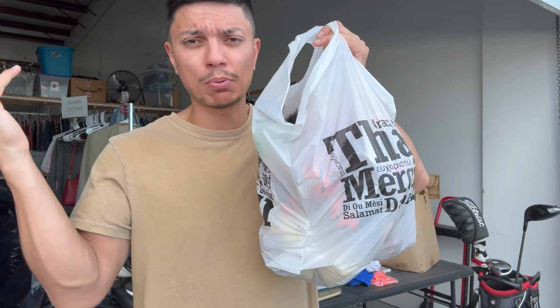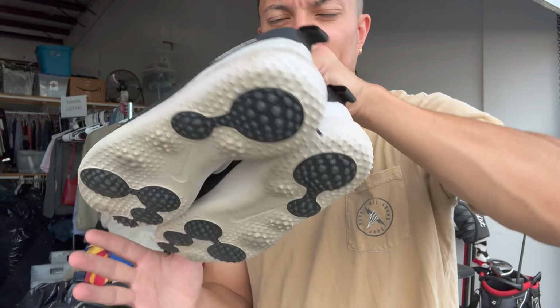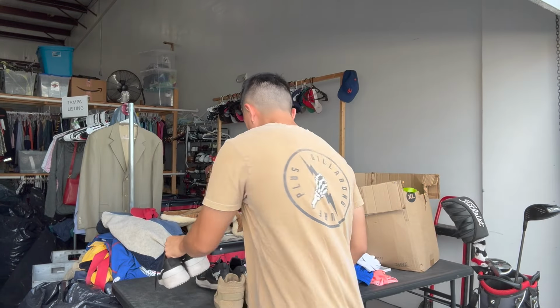But we have these really nice Under Armour Project Rock collab with that little logo there for the Project Rock. Really good condition, no real bad heel drag or nothing like that. Got those for $1. We got a nice pair of golf cleats, which is actually really nice. They're in pretty decent condition too. They're a 9.5. They do not fit me, so I can't keep them for myself, but still, clean them up nicely. That should come out real nice for $1.